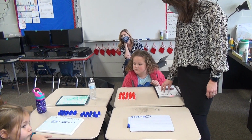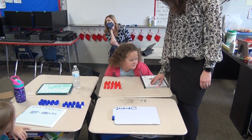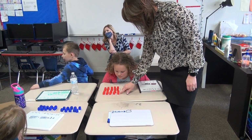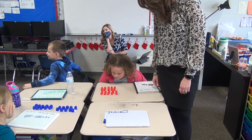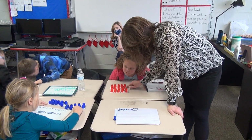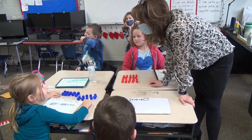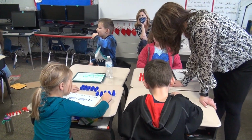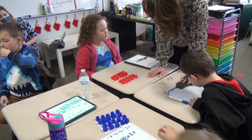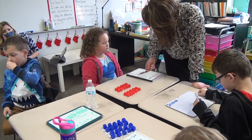Let's talk with your partner. 10 plus 11. Okay, but what did this 2 represent? When you made your number, do you see 2 of anything? Do you see 2 of anything in your number here? Do you see 2 of anything? 2 10 frames. Did you hear that? So what do you think the 2 tells us in the number? That there are 2 what? 10 frames or 10s. Do you agree?